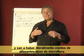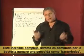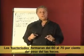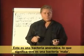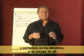And there's going to be literally hundreds of different types of microflora. This incredibly complex system is dominated by the number one bacteria known as Bacteroides. Bacteroides will account for 60 to 70% of the weight of your stool. This is an anaerobic bacteria, meaning it's a nasty, bad bacteria, and it belongs in the bowel.